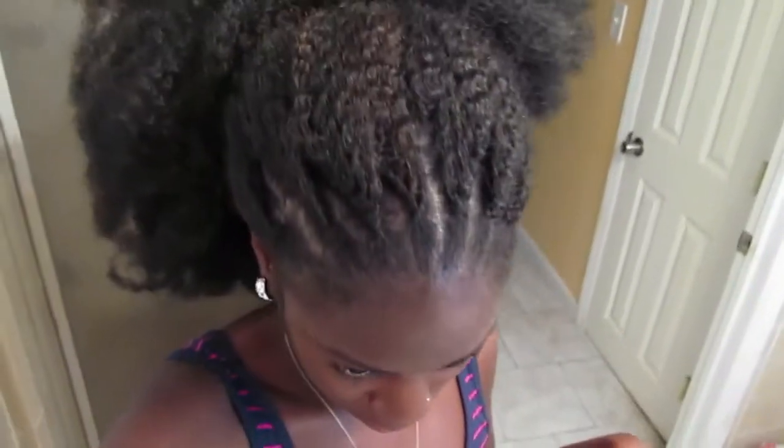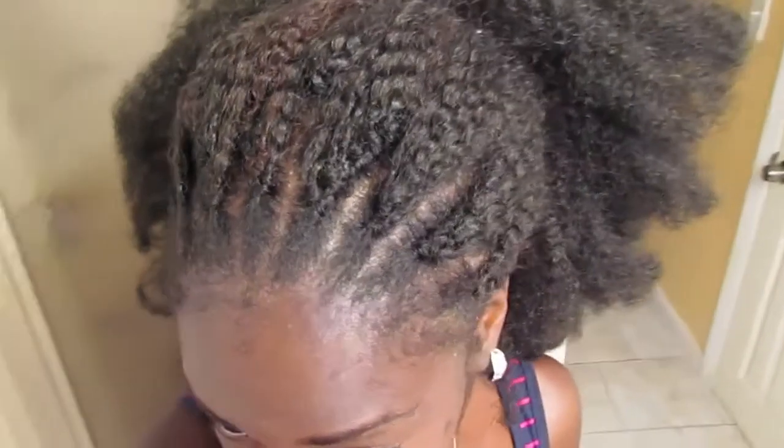I really like it. So this is what the top of my head looks like when it comes to the front pieces. So it's up eight right here. Can you see? And there's that, and that and that and that and that. So that's what the front looks like.